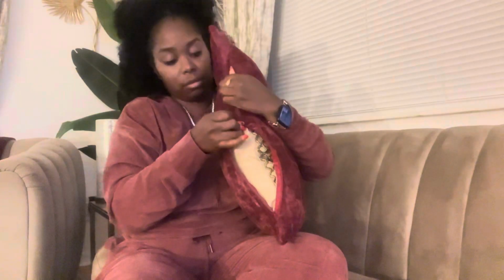Y'all, it matched perfectly. Oh my gosh, so excited. So I'm gonna put them over these pillows. See, it messed up right there, but that's what pillow covers is for. So we're gonna work that right on out. So as you can see, that was a little struggle, huh? The zipper was small, so I had to be very delicate. Didn't want to break it, but I love this color combo together. My couch and my new pillows.